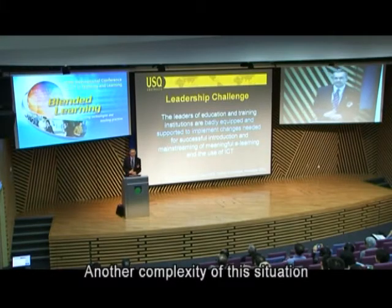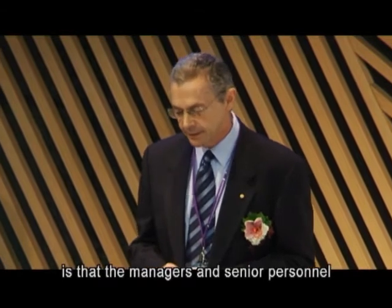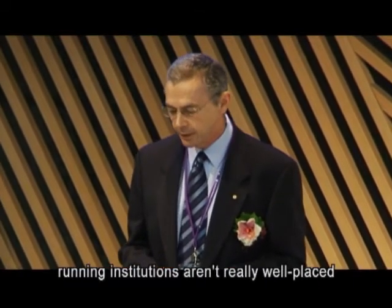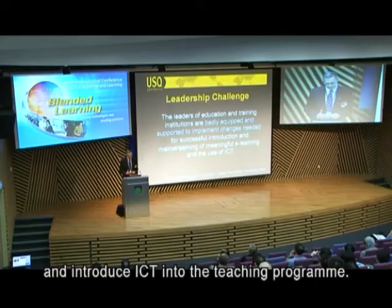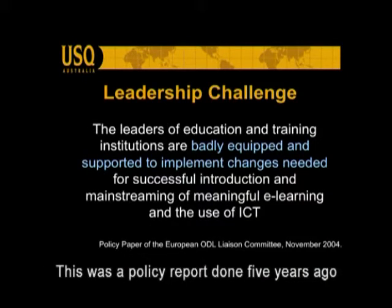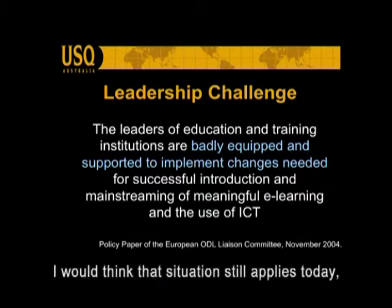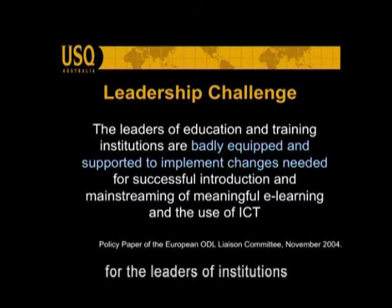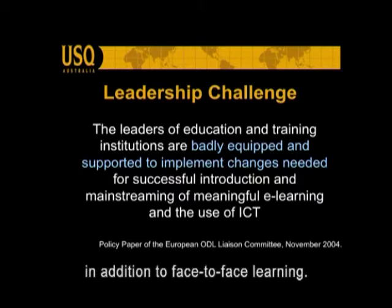Another complexity of this situation of the big picture that I'm painting is that the managers and senior personnel running institutions aren't really well placed to manage the change necessary to use technology well and introduce ICT into the teaching program. And this was a policy report done 5 years ago by the European Open and Distance Learning Liaison Committee. I would think that that situation still applies today, that we've got a challenge for the leaders of institutions to fully comprehend how best to achieve this synergy of using technologies well in addition to face-to-face learning.